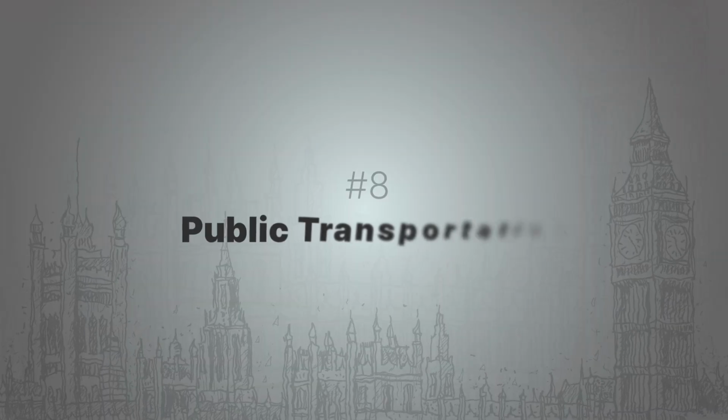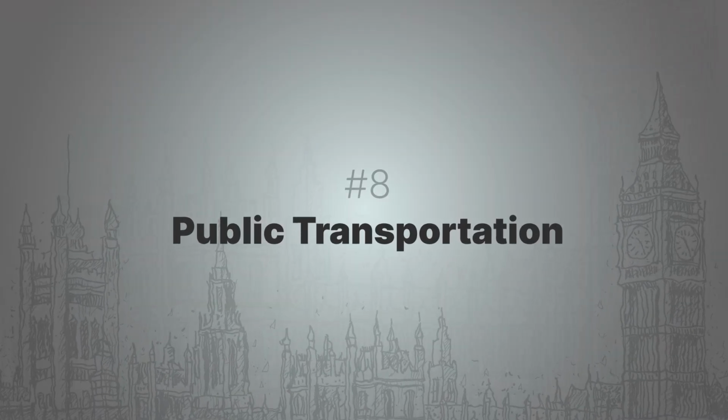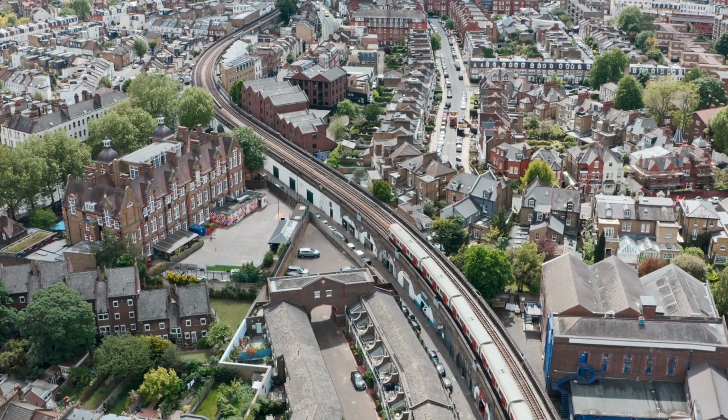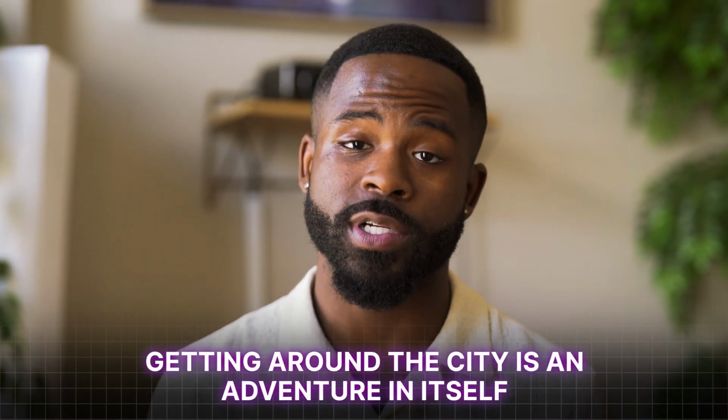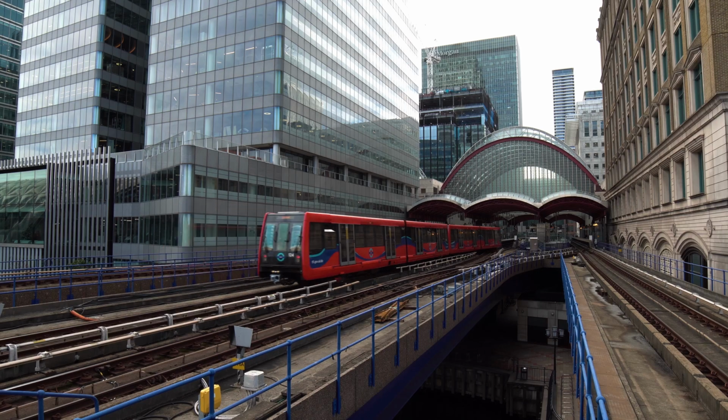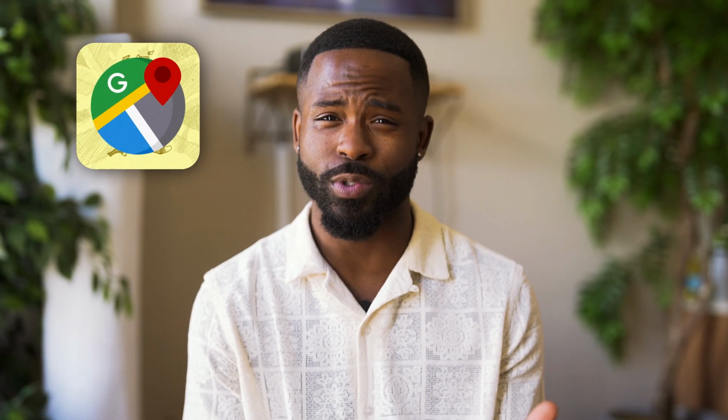And number 8 is London's public transportation. From the iconic red buses to the ever reliable tube, getting around the city is an adventure in itself. To ride London's train system, you buy an Oyster card or simply use Apple Pay. Your Google Maps will easily get you around. Just make sure you put in a location before going underground.